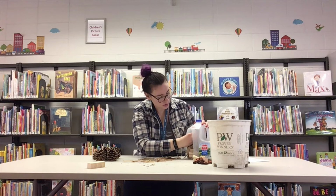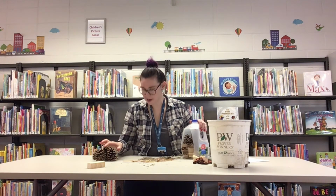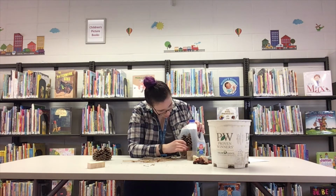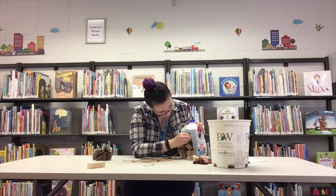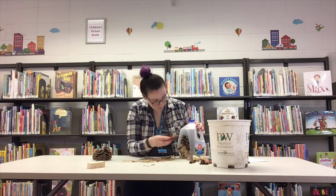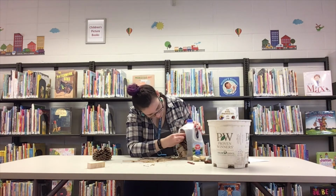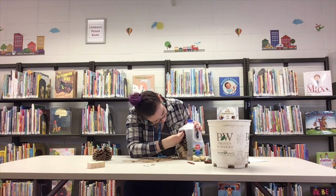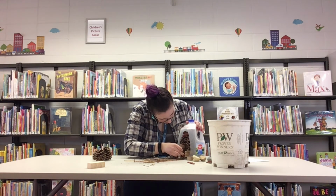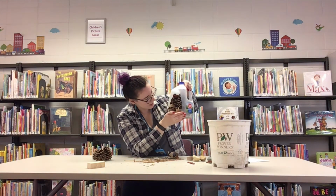I'm going to use some pine cones. Pine cones are nice and big, so they take up a lot of space in my bug hotel. Chips and my bark to fill up some of the gaps. Okay, I'm liking this bug hotel. It's got a lot of nice little entrances where bugs can go in.